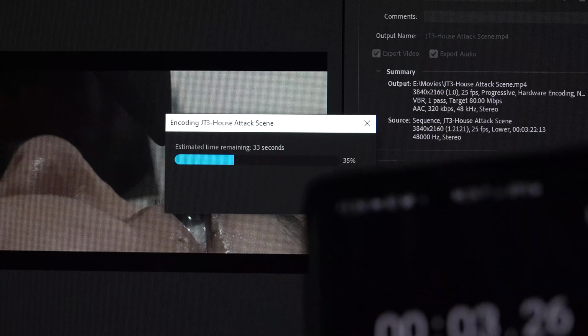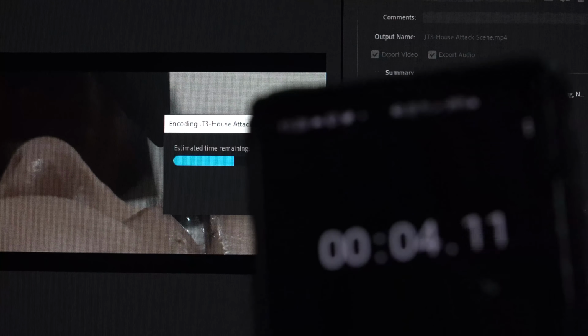Now for the export time, so I decided to time how long it will take to export this one scene from it. And it only took about 1.5 minutes when it would usually take about 10 minutes or even more on my MacBook. So yeah, that's a good sign, I guess.